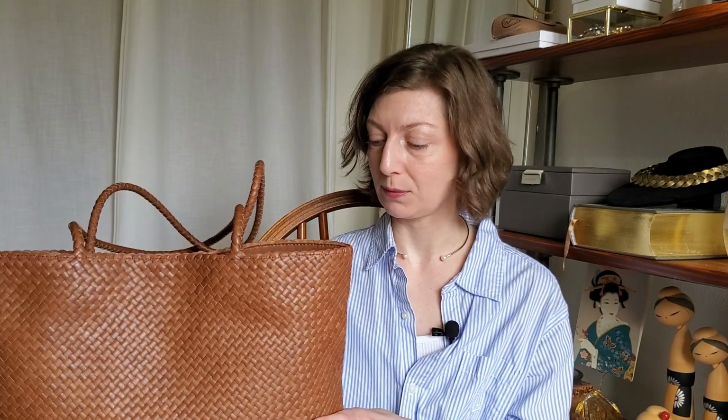Mini review upon having it and only wearing it. I think I've worn it out twice. I'm happy with it. This was $130, so a fraction of the price of the other purse that I was looking at. And I'm excited to see how this lives with me for the next several years.